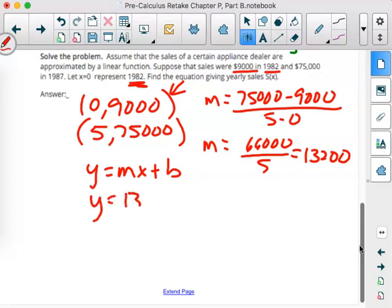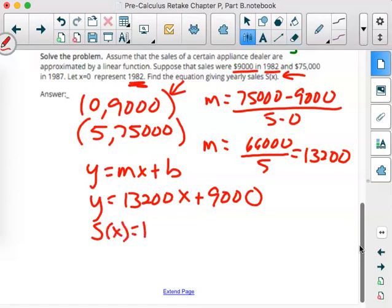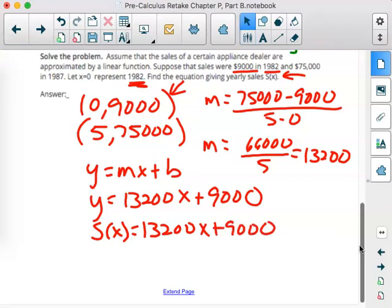So y equals 13,200x plus 9,000. Last but not least, I remembered way up there somewhere it said, oh, you know what you have to do? You have to use S of x for this. There it is. So, not a lot of points, but if you're retaking, you want every point back that you can get. So you want to read those questions carefully and pick up on those little pieces. And there it is.